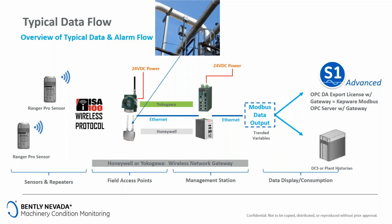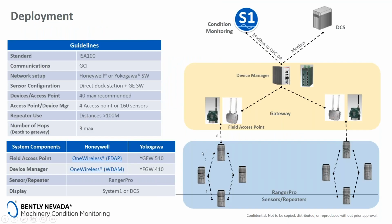If you have a big area, you can have multiple access points mounted out in the field. The access point then connects up to the gateway, and the gateway communicates through Modbus or OPC to your DCS or plant historian, or you can go to our software called System 1, so you can do diagnostics, waveform and spectrum and things like that. Right now, GE Bentley Nevada does not have our own gateway system, so we use either Yokogawa or Honeywell as the infrastructure. The sensors themselves can form a mesh type of network. What I mean by that is they can communicate through other sensors in a mesh network and hop back, so then you can get back to the gateway.